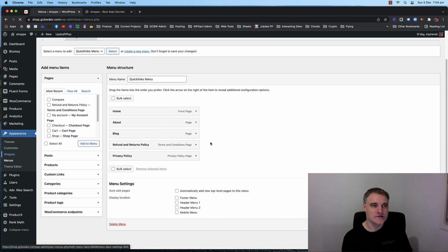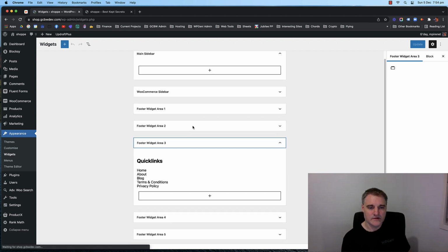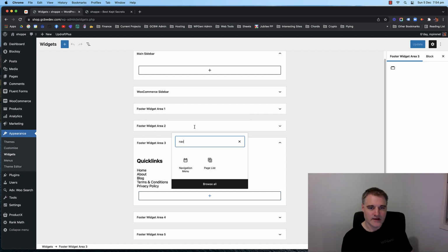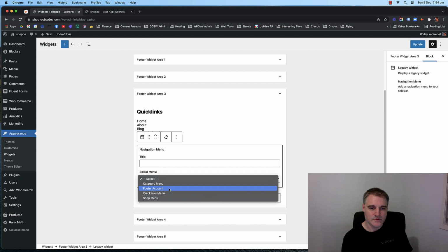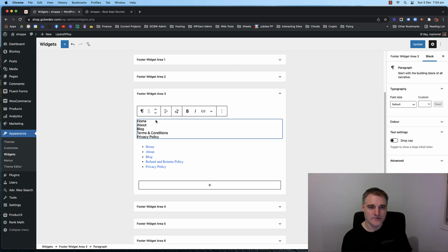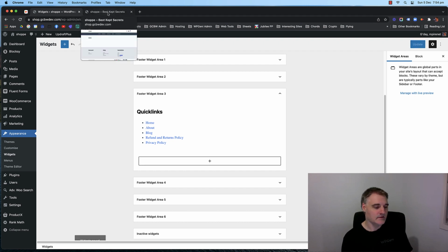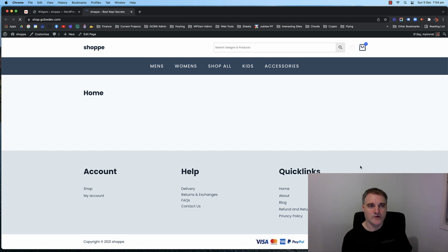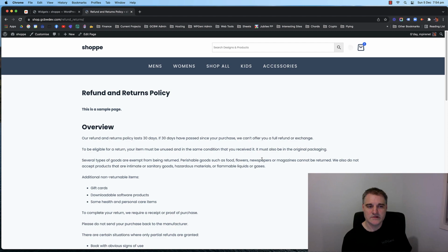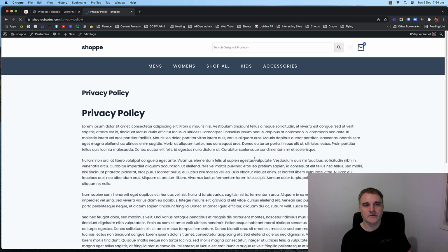Righty-o, let's now go back to widgets, and we'll go down to our third widget area. We'll go add, and we'll go navigation, and this one we're going to go quick links menu. So that's the menu we want to show. I am going to remove these, so it's like that, and then I'll update, and I'll refresh the page, and then you'll notice now that these are here. So these are all linked. So if I click on the about, it takes us to the about page. Go to blog, refund and returns, and that's it. So privacy policy, that will take us to the privacy policy page.